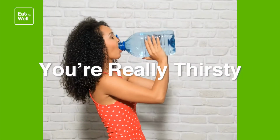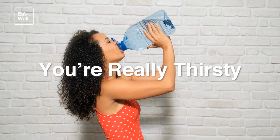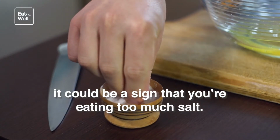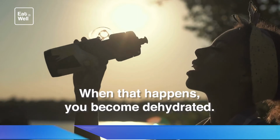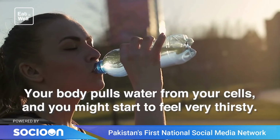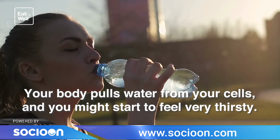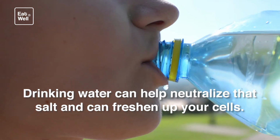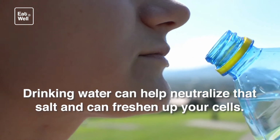You're really thirsty. If you've been really thirsty lately, it could be a sign that you're eating too much salt. When that happens, you become dehydrated. Your body pulls water from your cells, and you might start to feel very thirsty. Drinking water can help neutralize that salt and can freshen up your cells.